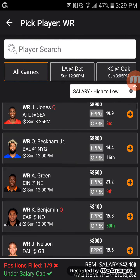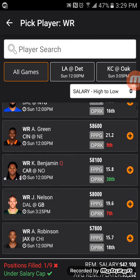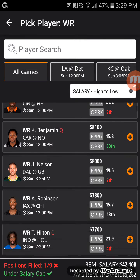Obviously, you got Julio and Odell Beckham, who's not even relevant this season, if you ask me. A.J. Green, obviously cleared. He's healthy. He's good to go. But against that New England secondary, he's just going to get stuffed. I don't see him putting up the 25, 30 points that he needs this week.